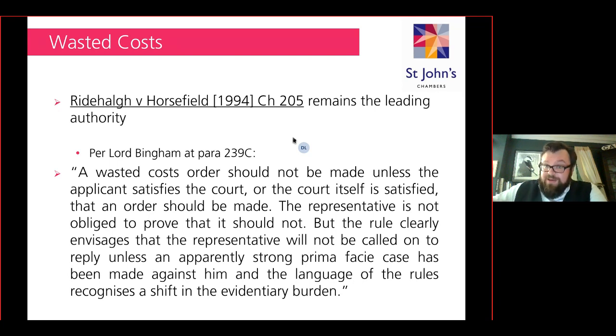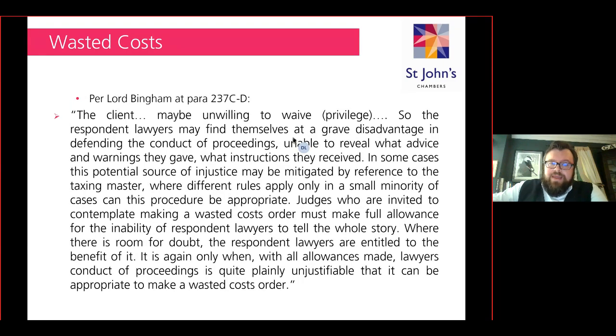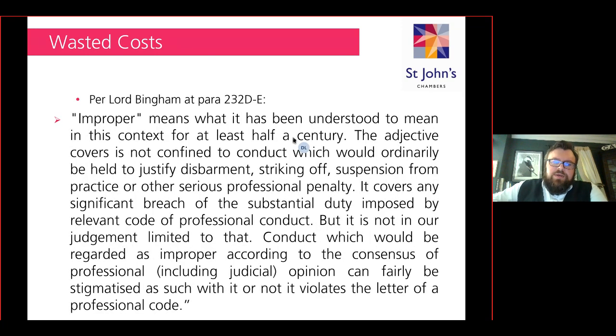Ultimately, it makes clear that the burden is very much on the applicant in these circumstances. It also makes clear that privilege obviously applies, attorney-client privilege applies in this field, and very often the respondent solicitor will not have his client's permission to disclose advice, correspondence, anything like that. And that puts the respondent solicitor at a grave disadvantage, and ultimately that disadvantage is resolved by them being given the benefit of the doubt.